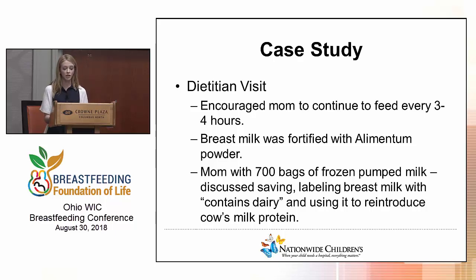And then mom also had 700 bags of frozen pumped milk. So a lot of times moms ask us, do we need to get rid of this? Is this something we need to donate? But we don't really want them to do that at all yet. There's a high chance that a lot of times babies will outgrow this, so we want them to have something good to reintroduce and trial. So we'll actually encourage moms to keep that, that way we can have them trial that breast milk at a later date.